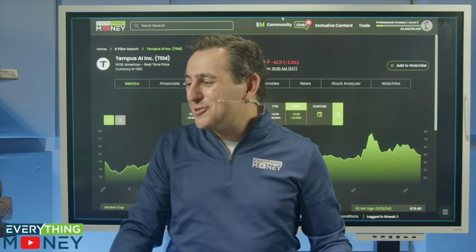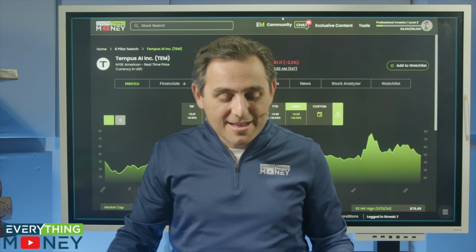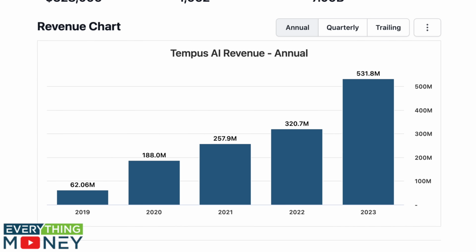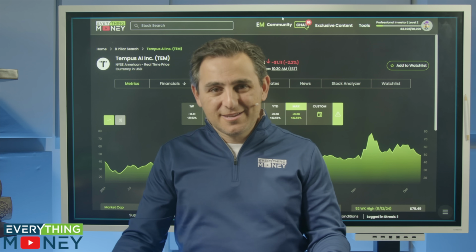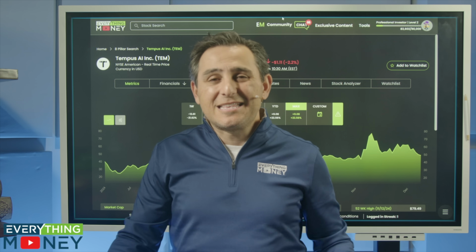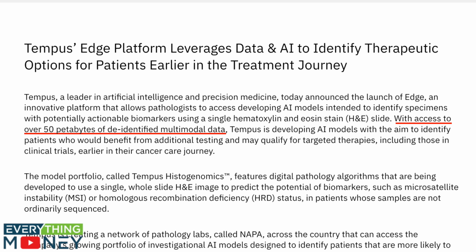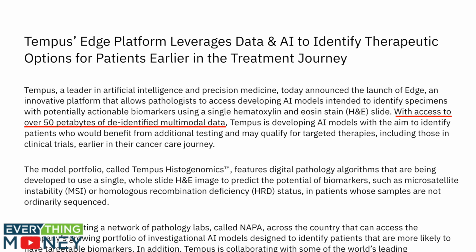Stock number 2, Tempus AI Inc. It actually has the name AI in there. They have experienced significant growth, with revenue increasing by approximately 30% annually over the last few years. Analysts project that Tempus will achieve annual revenues exceeding $400 million by 2025, driven by its expanding partnerships in both healthcare and pharmaceutical.